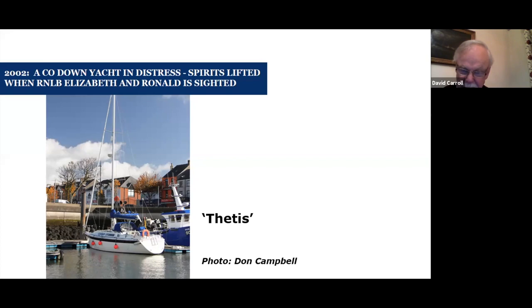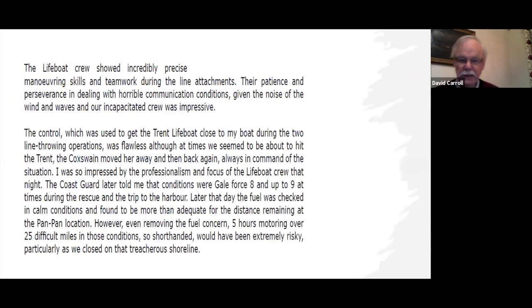What he did, he wrote a letter of thanks to the station, and told them how marvellous it was. So, as it says there, the spirits were lifted when the lifeboat was sighted. And I thought this was nice. Usually we have a rescue described by a third party, but this was a rescue described by the person who was rescued, and he very kindly let us use it in the book. So this is what Don wrote, and I'll read it for you.